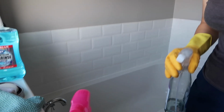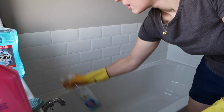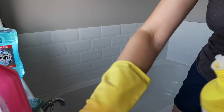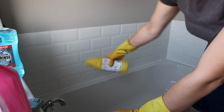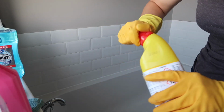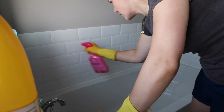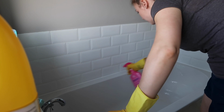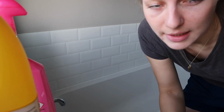I don't know if you can see that, I'm just going to use this to spray over the taps on the bath and also the shower heads. I'm then going to use the bleach just to literally squirt around the sides of the bath. That one's all empty, but I've got a new one. And then I'm just going to use the hibiscus one to spray on the tiles, and then also again all around the bath. You might think it's excessive, but I just think there's nothing better than a clean bathroom.